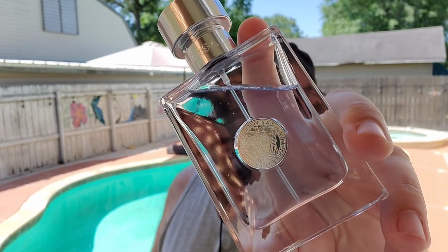Very soapy, citrusy, neroli, very light blue. The color of the juice is very, very fitting. You're going to think the color light blue when you smell a lot of these fragrances, actually. And Versace Pour Homme is no exception. It's a staple in summertime. It had to be on this list because I wear it a lot every summer as well. And that's Versace Pour Homme.